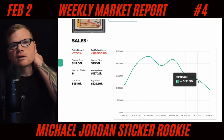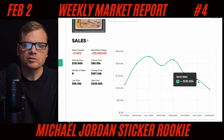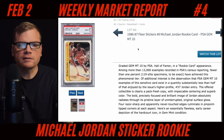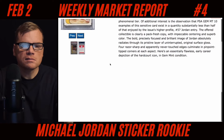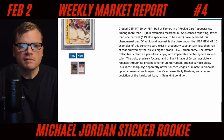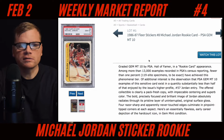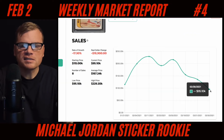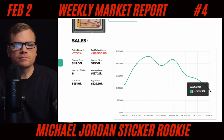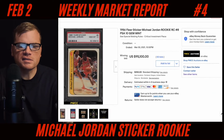So we were thinking, oh, this card's going to bounce back. But then it dropped to 135,000, which is this card right here. It dropped down to this 135,000 mark with 12 bids. That's when we knew that this card is really dropping. And then we get to the last sale recently, 95,000, on the 30th, which is the sale I just showed you.